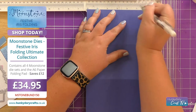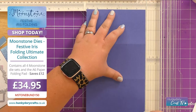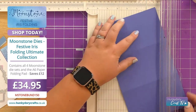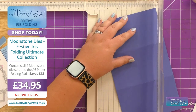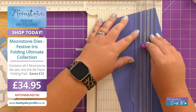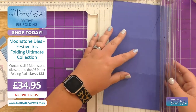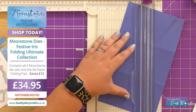Because it's an angle and I'd like these to be matching, that's why I'm adding my little markers. Otherwise we could just freehand it, but I do want to make sure that these match as best they can. So I'm going to line up with my trimmer, because I know that my blade is going to cut right down that central channel. I can pop my blade in there and it cuts perfectly along there for us. Then I'll do the same at that bottom edge as well, lining that up in there.